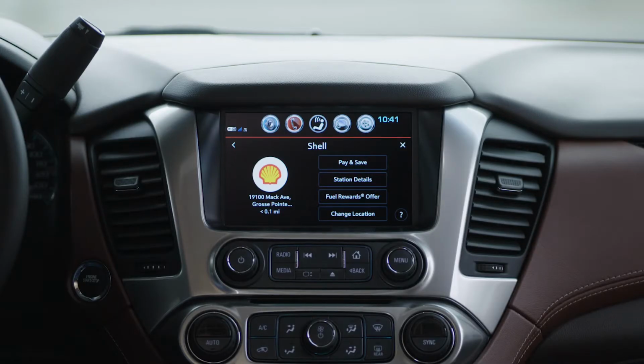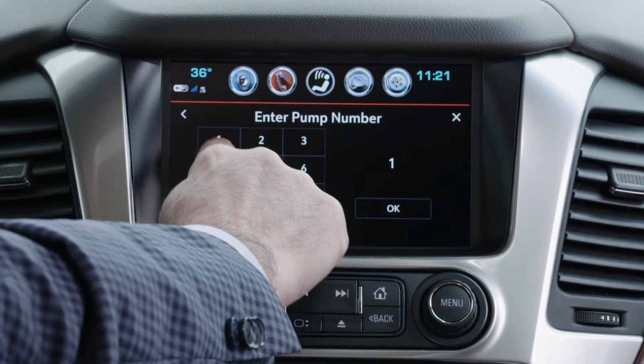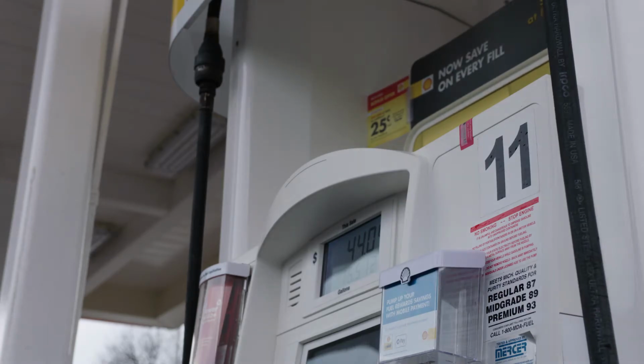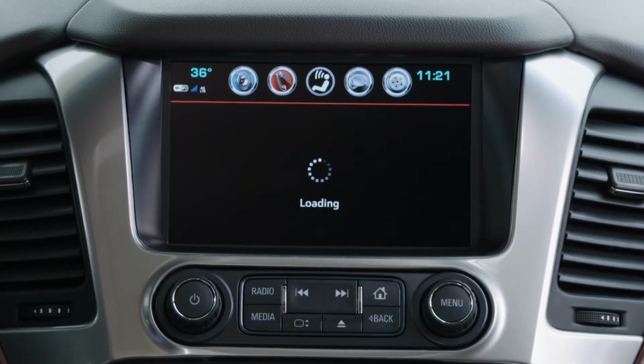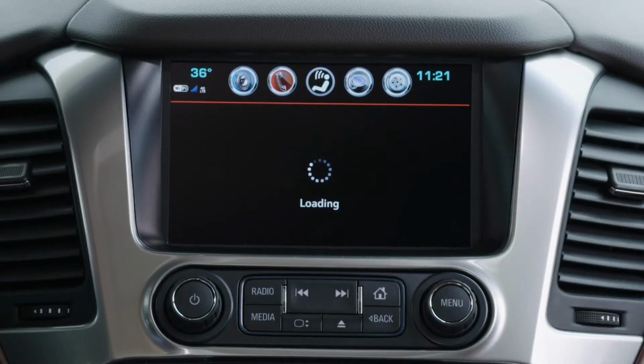You can see that the system knows the location that I'm at, and I've pulled up to the pump. So I can start the whole process by just tapping the Pay and Save button. I simply enter my pump number. I'm at pump 11, so I'll tap 11 and click on OK. I can put multiple payment methods on file, and in this case, I'll select one of them.